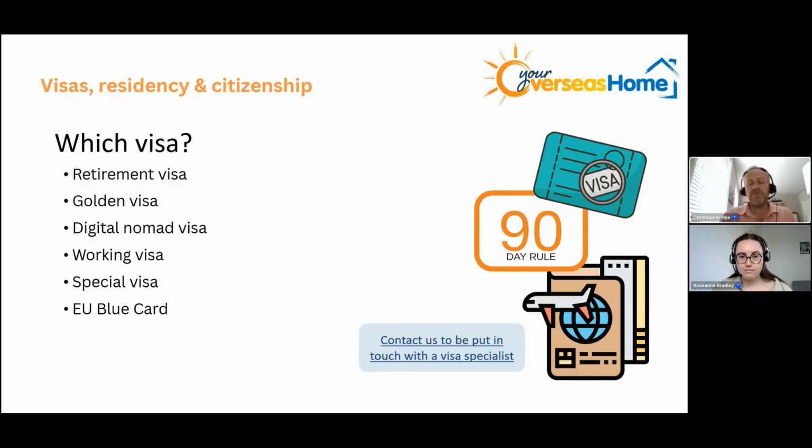You have to prove that you don't need to work there by showing a certain level of income. In Spain, that's quite hard. It's like 23,000 euros that you have to prove that you have access to every year. I believe in Portugal, it's only about 7,000. So there's different amounts of money, but they all require you to show, firstly, an income, secondly, health insurance, and thirdly, you'll often be asked to prove some kind of good character. So you'll just need a letter from the police saying that you're of good character.